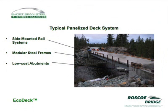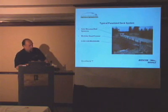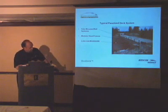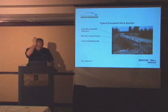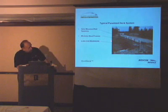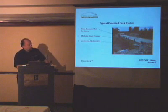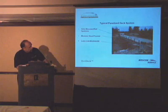This is a little bit further away picture as this bridge is being installed. Again, in this case it didn't require a TL rated system, and essentially this is kind of a modified side rail that FHWA approved. This actually is on tribal land up in Alaska, but FHWA did the approval process on it, and it's a little bit different side rail mounting system.